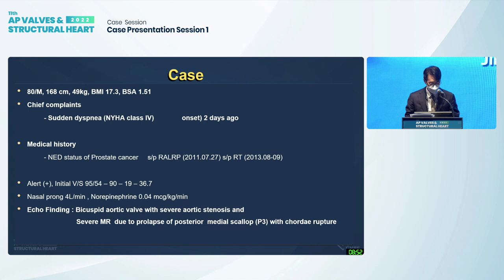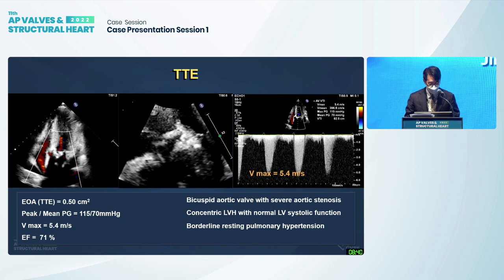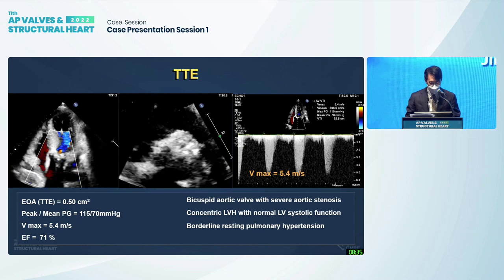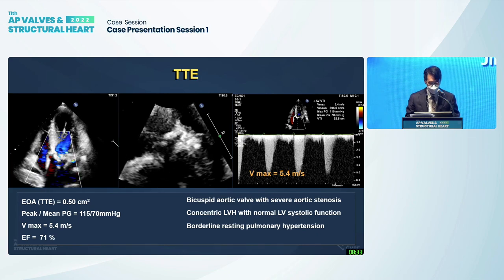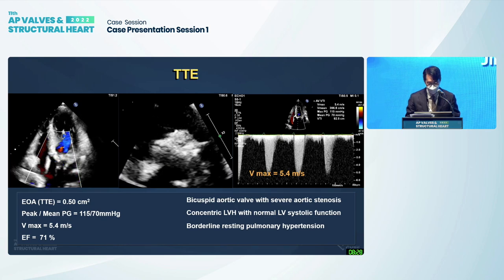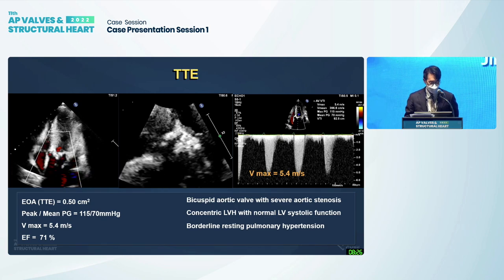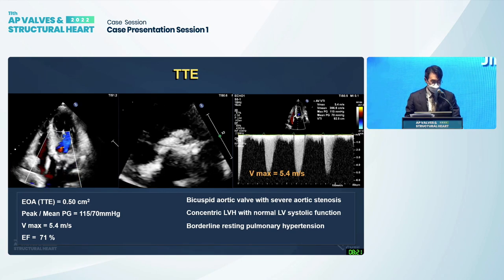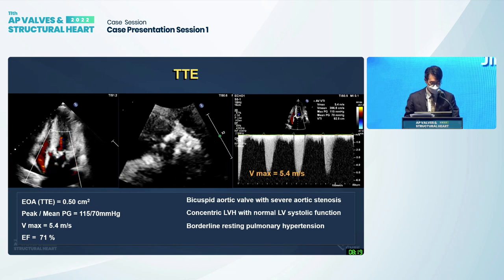The echo finding was a bicuspid aortic valve with severe aortic stenosis and severe MR due to prolapse of the posteromedial scallop with chordal rupture. So we performed transthoracic echocardiography. You can see the bicuspid aortic valve with severe calcification and severe aortic stenosis with maximal velocity 5.4 meters per second and mean pressure gradient of 70 mmHg. But his LV ejection fraction was preserved.